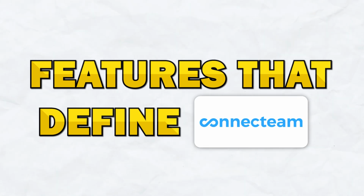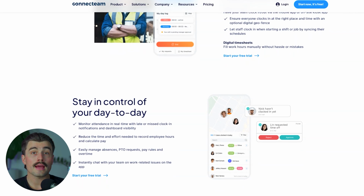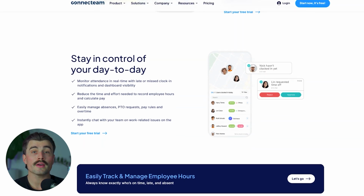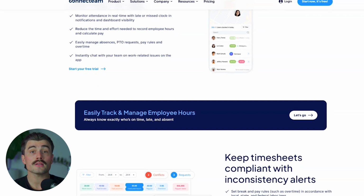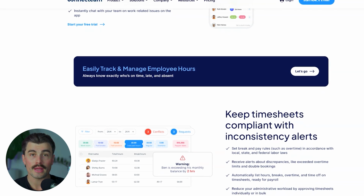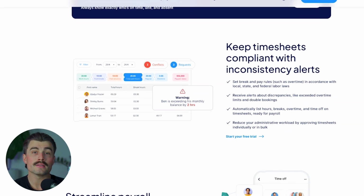Features that define Connecteam. Number one is time tracking. Time tracking is one of Connecteam's cornerstone features. Employees can clock in and out directly from their mobile devices, with GPS geolocation providing precise tracking of where they logged their time. For businesses requiring stricter oversight, geofencing ensures that employees can only clock in when they're within designated locations. Managers can view detailed timesheets, including timestamps and location data, to monitor attendance and productivity.